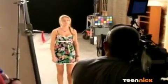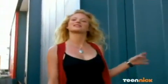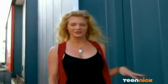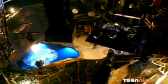But there are some characters in H2O Series 3 that don't need makeup. So today I'm doing a scene with the water tentacle. I'm facing off with it. It's a big scene with heaps of visual effects, so let's go on set and see how it all works. Acting for visual effects that are created in a computer requires a lot of imagination.